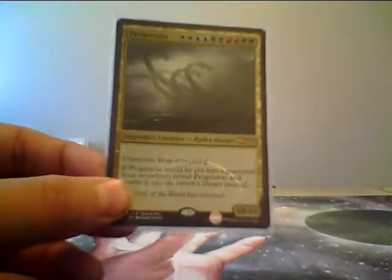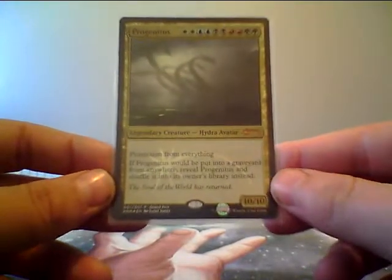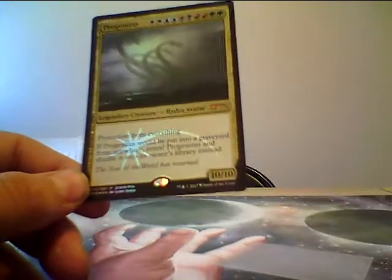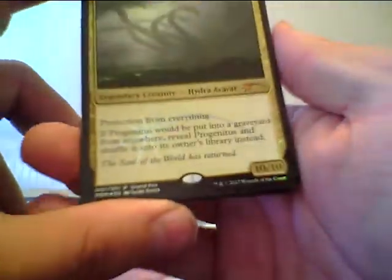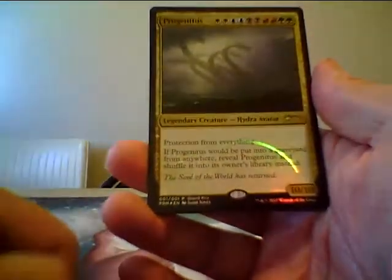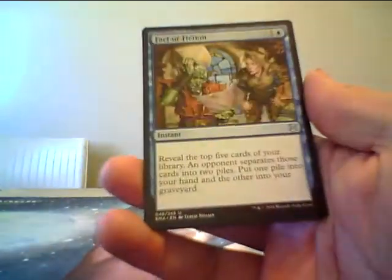Anyways, Progenitus. Finally picked this up. I'd been meaning to pick it up because it's like $3 because it got overprinted as a promo for last year's Grand Prix promo. This is one of those cards that you would love to collect, but sometimes it's a little too expensive. But the fact that it got this GP treatment and we can get it for so cheap, I just wanted to get it before it snuck back up to $10. So I got it for $3 in a trade, and I felt good about that.